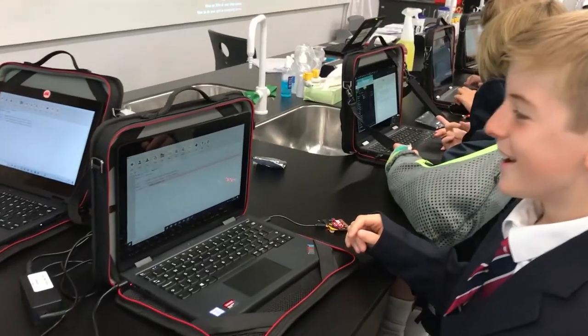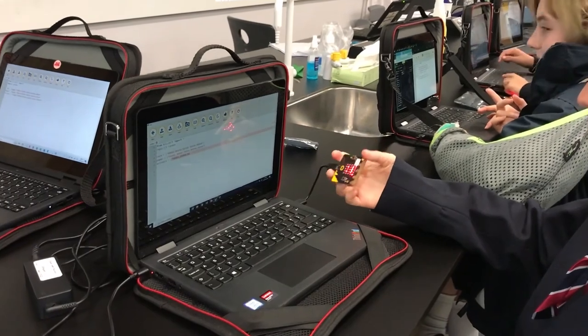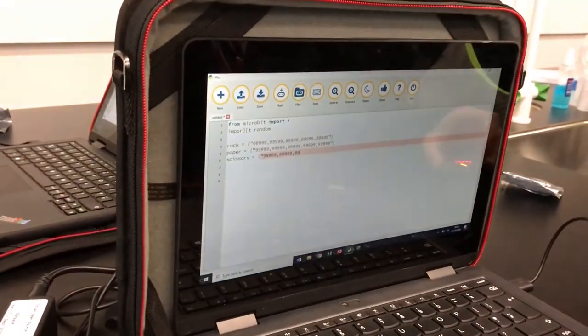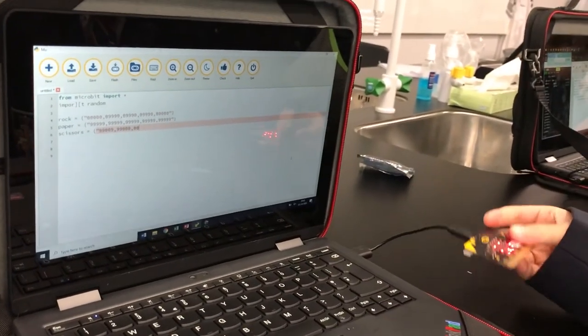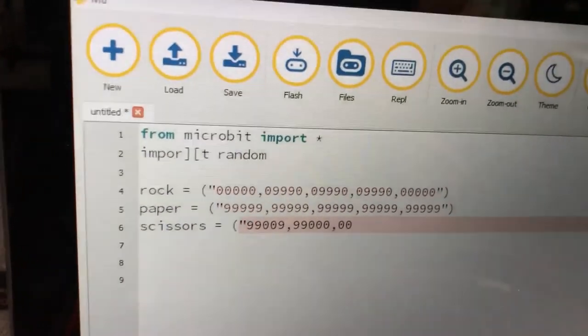So basically we're doing this rock, paper, scissors thing with this micro:bit here. And I'm just about to program it so that if you shake it like this, it changes to rock, paper or scissors, and then you can play against it. And this is your code? Yeah. It's a mystery to me.